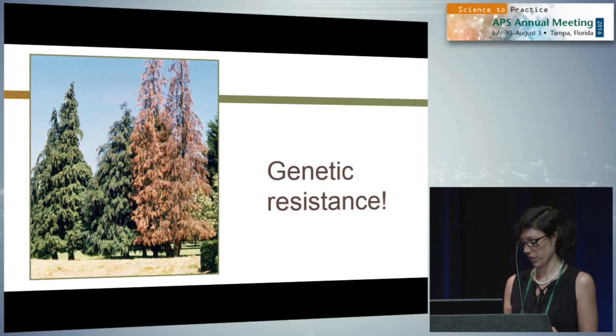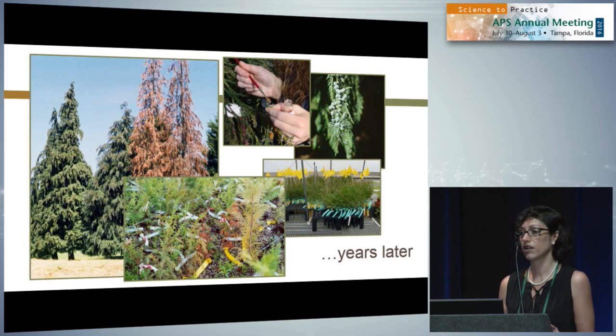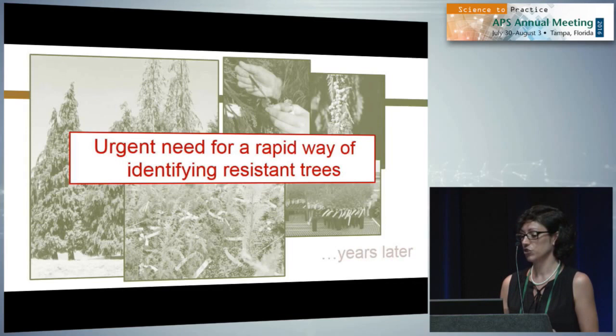However, selecting through classic breeding screening in the greenhouse can take forever, especially with woody plants, because once you have the seed and the pollen, you get the seedlings, you still have to test them, and you have to test them for several years because one round of testing is never enough. With woody plants, it's easy to get to 10 years in no time. So there is an urgent need for a rapid way of identifying resistant trees.